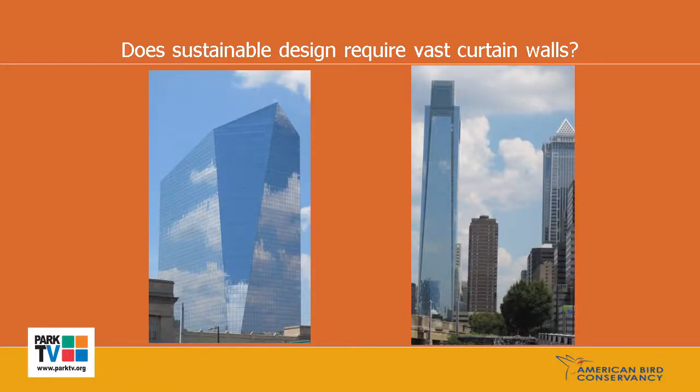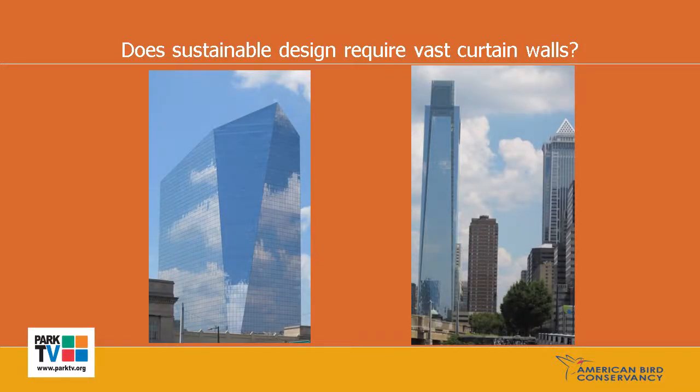LEED was under fire some years ago because they were certifying buildings like this LEED Platinum when in fact the buildings were not energy efficient. They have since rectified that. But you don't have to have all that glass. I mean, yes, you need glass to let in light, and we're not saying that you shouldn't do that, but you definitely don't have to have a building like either of those.